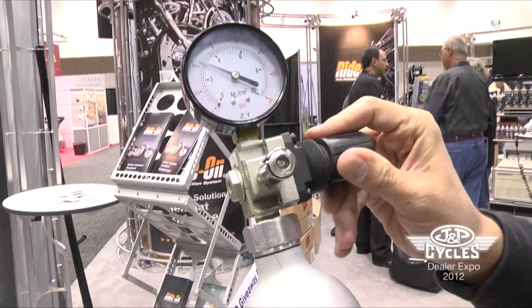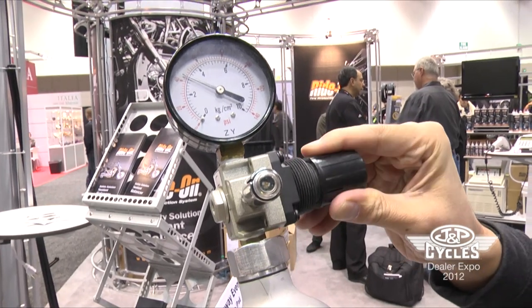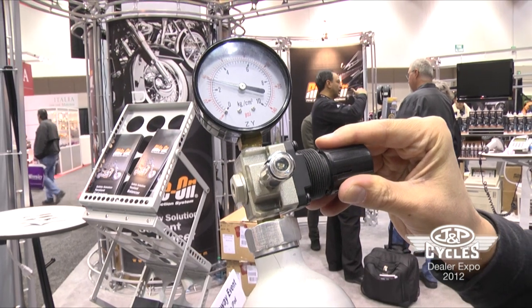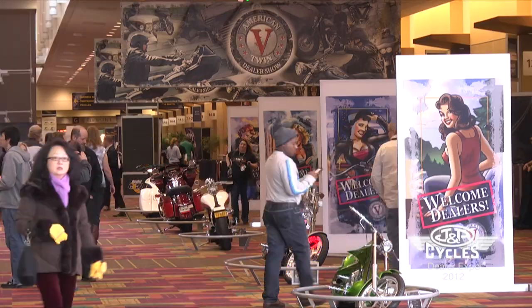Okay. So let's say you want your front tires at 35, your back tires at 40. Right. As soon as the pressure drops by just 4 PSI, it starts blinking red. The light blinks and alerts you. There's a light. Awesome.